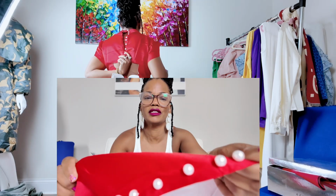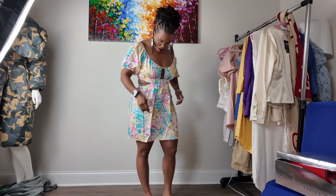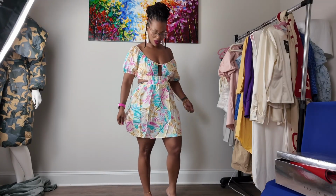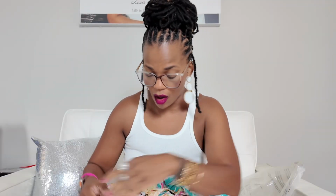These little buttons back here are actually functional. I don't really have a lot of help to be buttoning all these buttons, okay? Oh child, I bought this outfit in a large, and I don't know where I think I'm finna wear this to, because it is not the least bit modest at all.